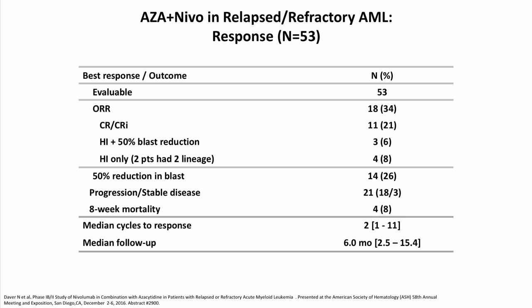The third study was one that I presented. This is a combination of an immune checkpoint drug, nivolumab, with azacitidine. This is one of the first approaches to use immune checkpoint-based therapies in AML. What we saw is that the PD-1 expression was high in AML patients, allowing us to try this approach. And overall, the response rates that we got when we combined the immune checkpoint inhibitor nivolumab with azacitidine were significantly better than what we see with azacitidine alone.